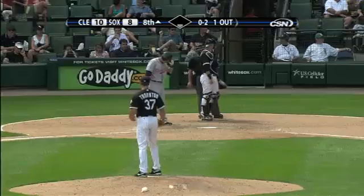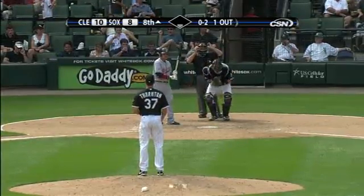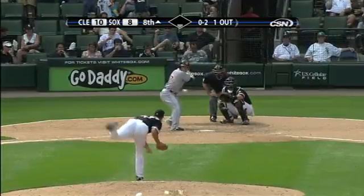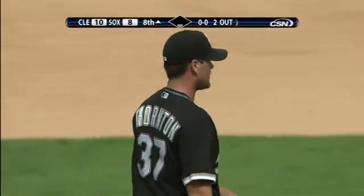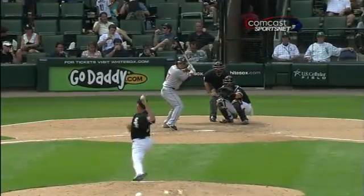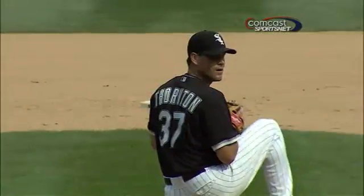Chu, 26 years old, out of Busan, Korea. 5'11", 200 pounds. He gone. He knew it. Pretty tough for left-handers to have any kind of luck against Thornton, because he'll throw that high fastball by you and then put a little cutter on the outside corner.